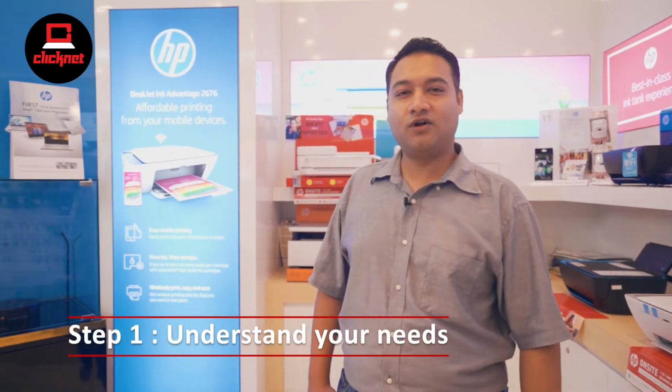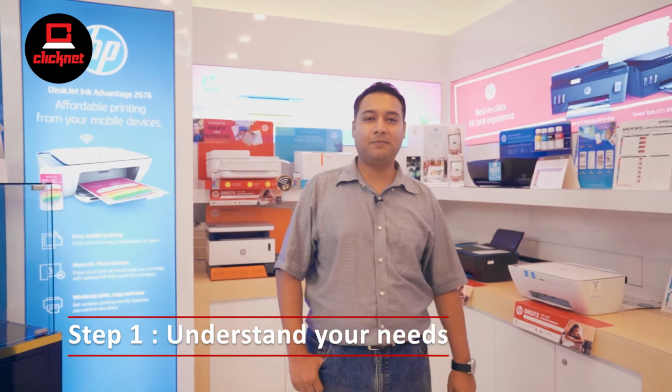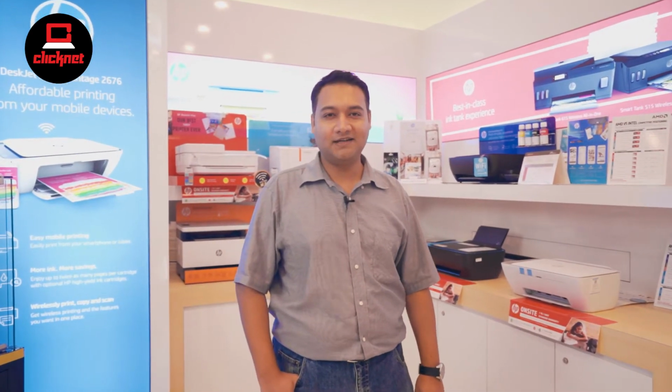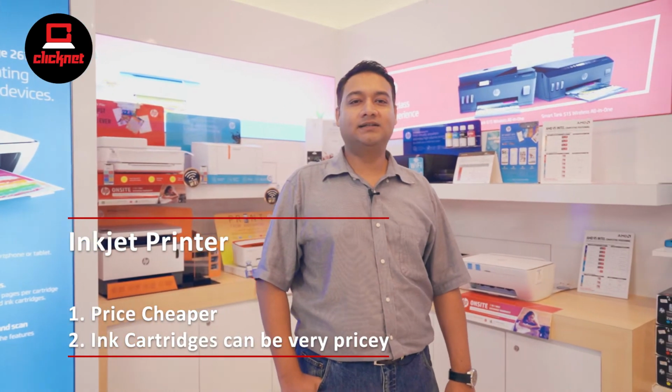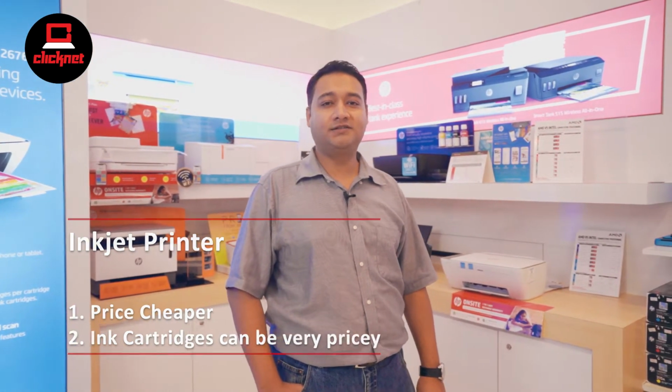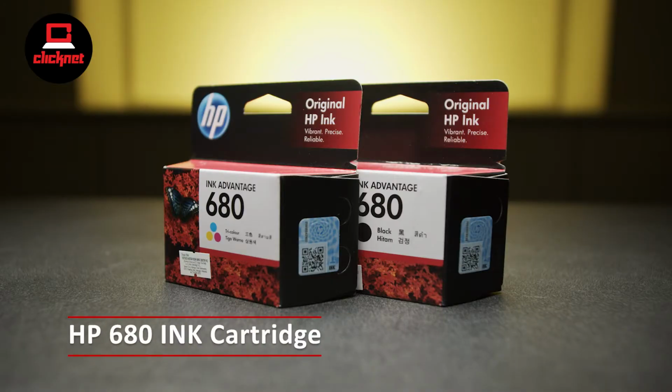Step 1. Decide what you are planning to do with your printer. If you just want to get letters down on paper or print the occasional website, you will probably want to go with an inkjet printer. That is the one that creates images by propelling tiny drops of ink onto paper, though many have extra features that push up the cost, and the ink cartridges can be pricey.